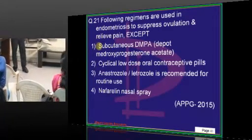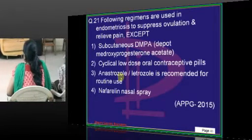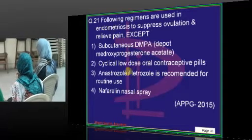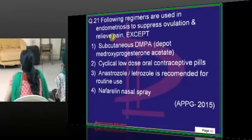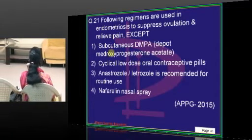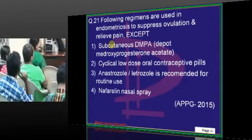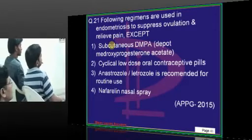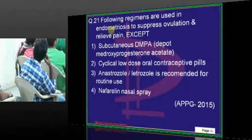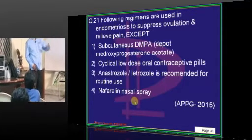Then to suppress ovulation and relieve the pain, what are all the things that you use in case of endometriosis? Any condition may, you will have first line drugs, second line drugs, last resort to drugs is ultimately orphan drugs. Different levels होता है. So, you will give a dipomedroxyprogesterone, neferilin, all these are in the first level.